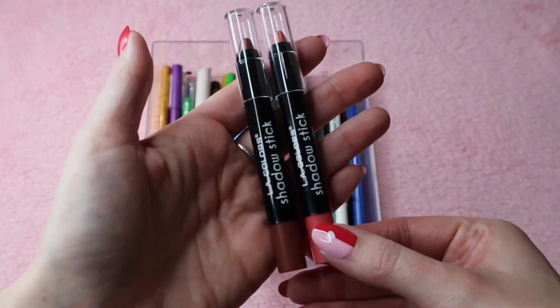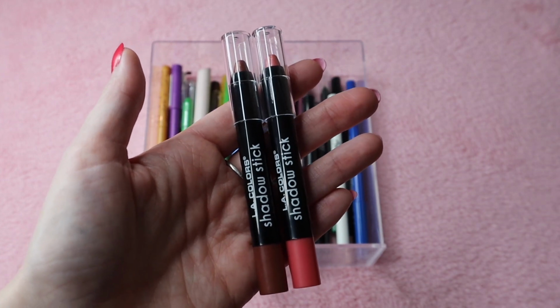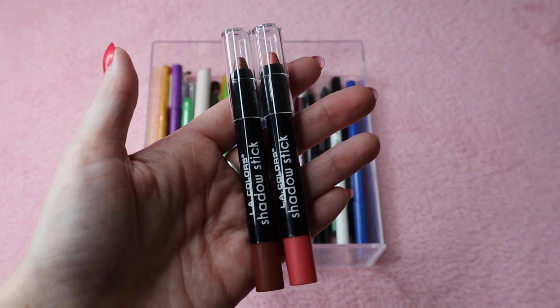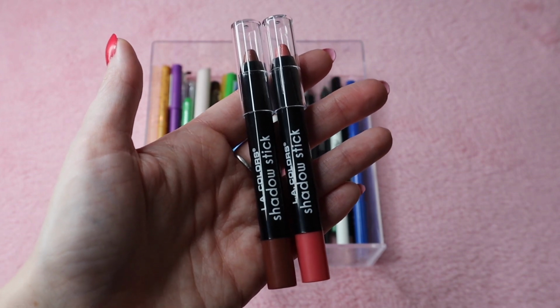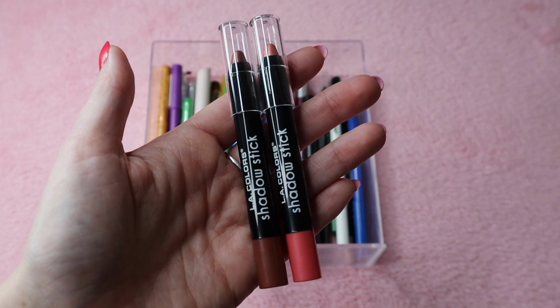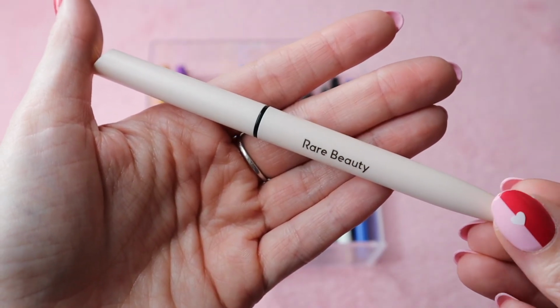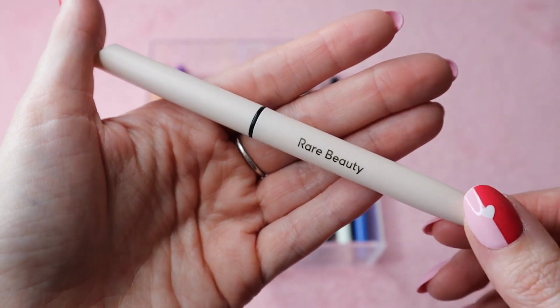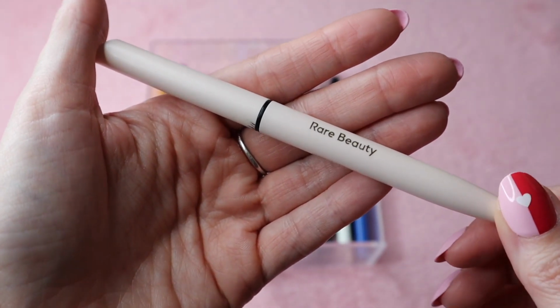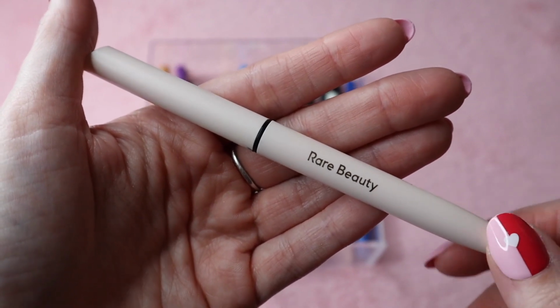So it looks like I only have 2 eyeshadow sticks in here. These are both from LA Colors. They're very pretty, but there again, I don't really reach for these. I was using them mostly as liners, but I don't really reach for them that much. They are pretty colors, but I think I'm gonna declutter these. Now, I only have one matte liquid liner, this one from Rare Beauty, so I am gonna be keeping this one. I do wanna try more drugstore options though, but I do like this one. It's such a nice liquid liner, so this is a keep.